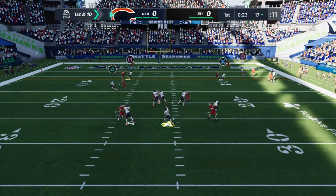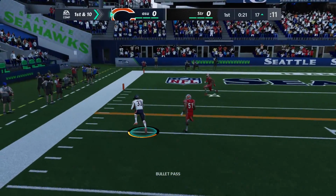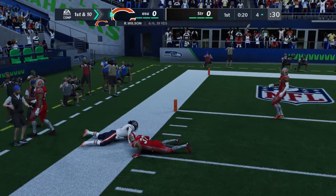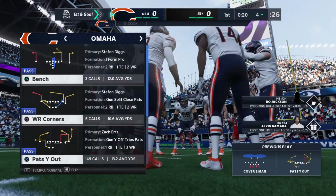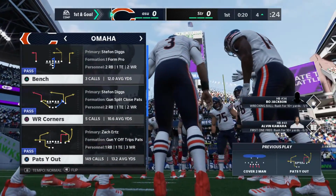Well, throw on 1st down with Wilson. That'll be complete to Cook. And he's down inside the 5 at the 4 before he's out of bounds. Another nice gain, 13 yards that time, and another 1st down.